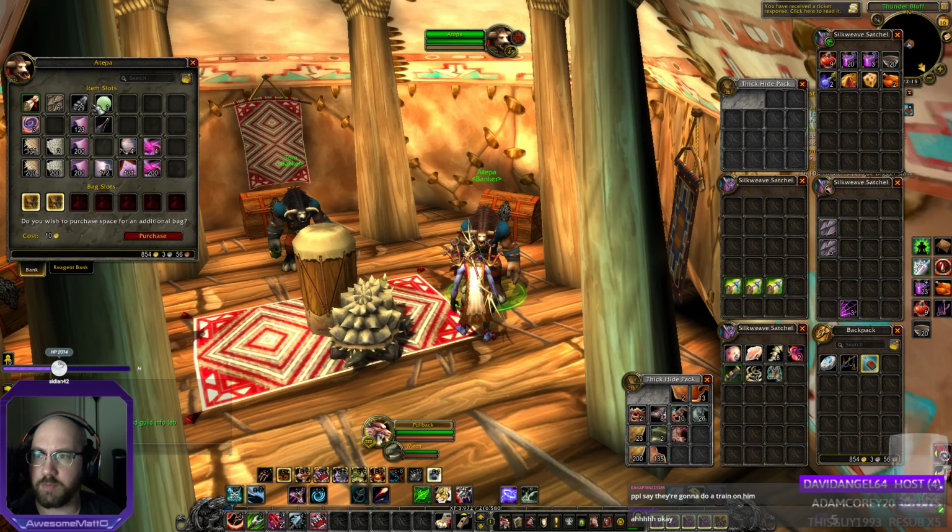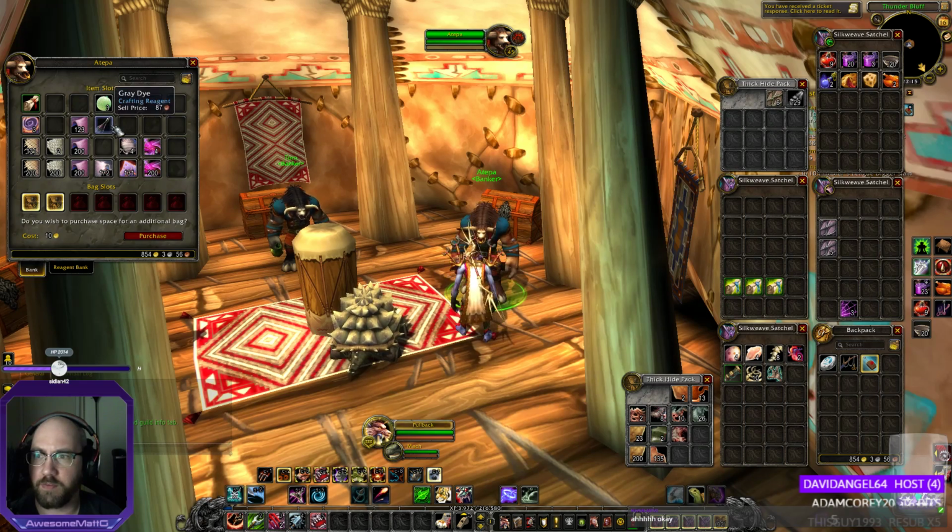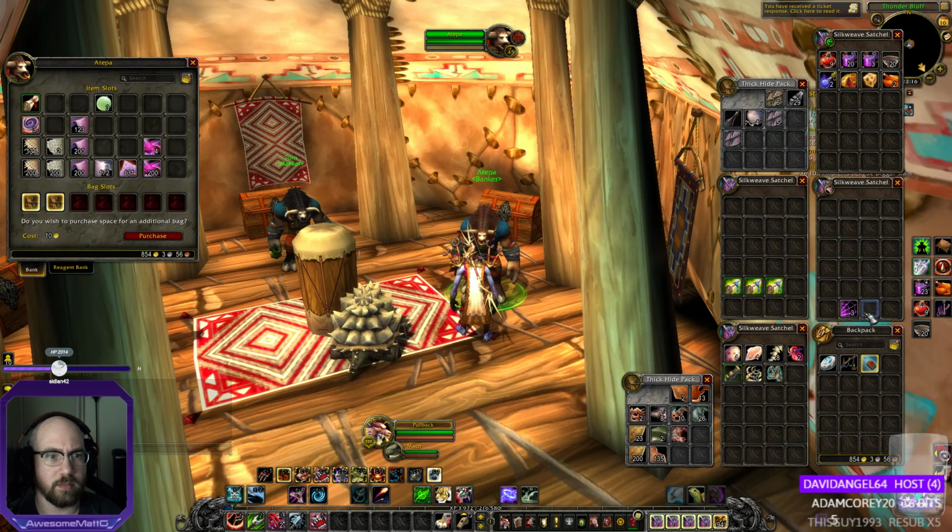And then other material, other leatherworking materials will go in this bag. So like dyes, string, stuff like that. Cloth will stay out here. Wait, what is this? Rune cloth. We'll stick it there. That's cooking.